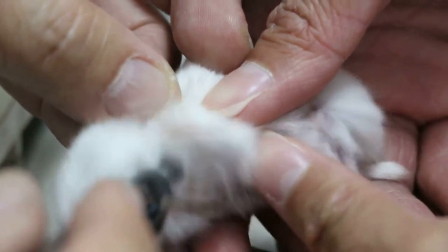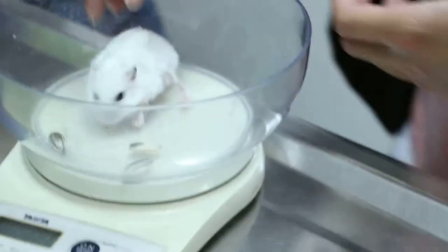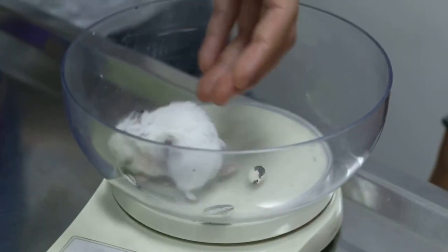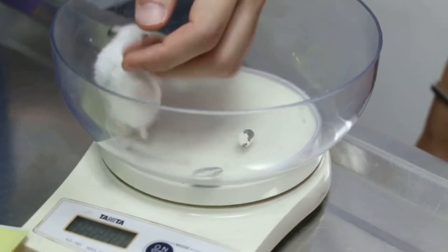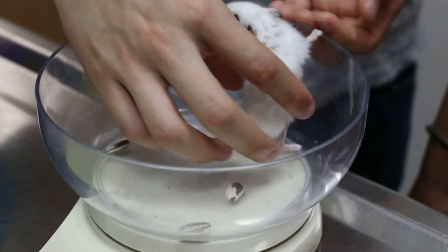No more. So we need to cut it off before it grows bigger. I put here first. So these are the two things. So if you want, then we shave the below again, not the whole body, and then we give the anti-itch. Give one small drop a day to stop the itch.